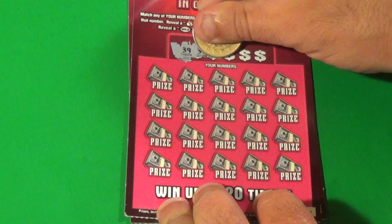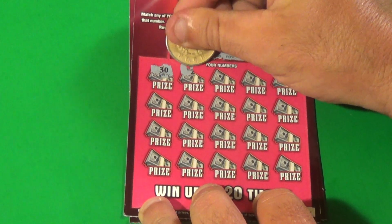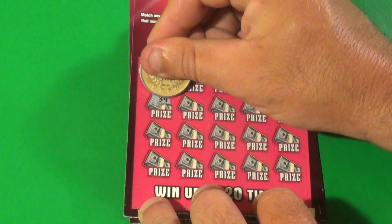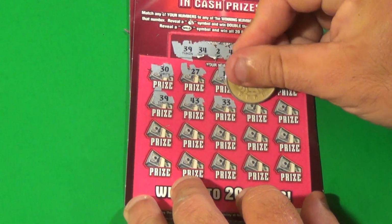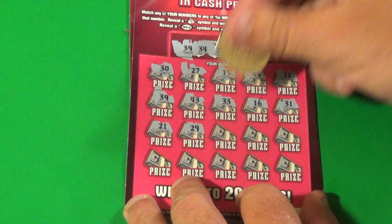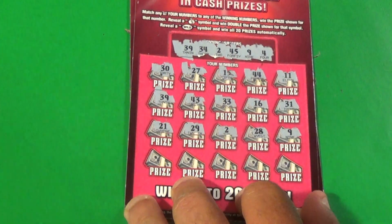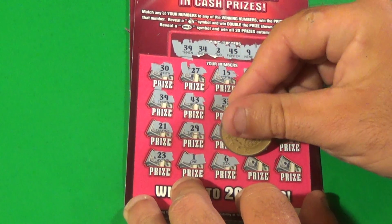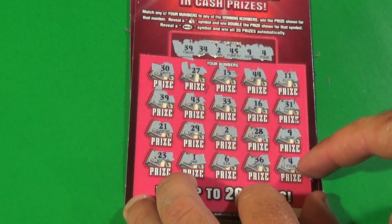And we want to see a 39, 34, a deuce, a 45, 9, or 4. And we have a 30, 27, 15, 44, 11. Bam! Match the 39. 43, 33, 16, 31, 21, 29. And we've matched a deuce. 28, 9, matched a 9. 23, 1, 6, 36, and a 4. We've matched a 4. So we got 4 matches on this ticket.